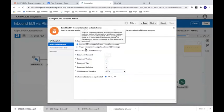And you can see the data format, what kind of direction in which you are getting the message. Are you getting the EDI message into Oracle Integration, or do you want to transform the data into the EDI format and send it to the backend applications? These two operations, based on the use case, you can select. Here I'm getting the inbound EDI message, and I need to translate it to the XML format.